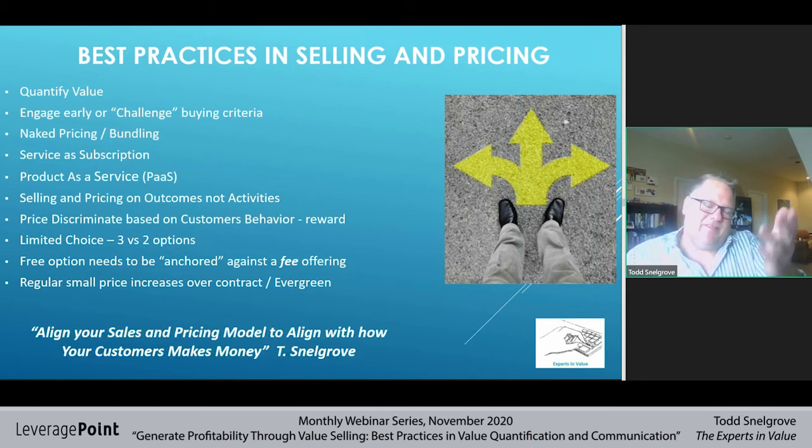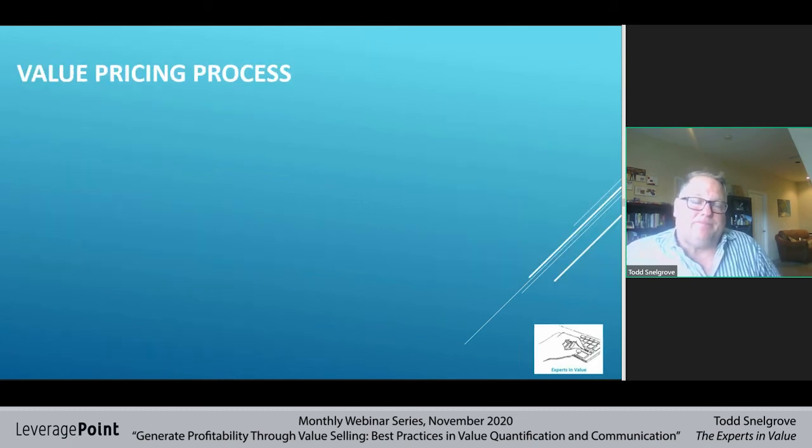So, this is my variation, but I'm sure other much smarter people have said it before. Align your sales and pricing model to align with how your customers make money. If they make money on flying airline miles, then you charge based on the airline mile flown. They make money on them selling more of the machines because yours is better. You help them make a better machine. Have your pricing model tied in that way.